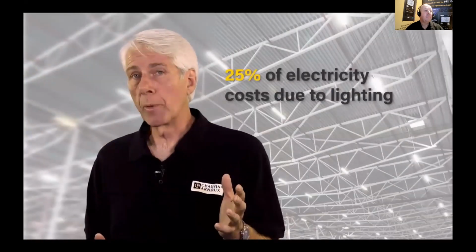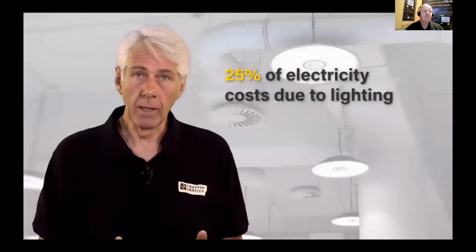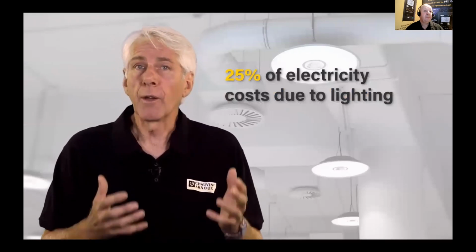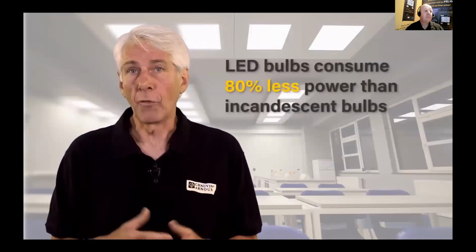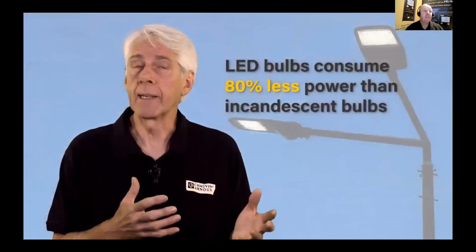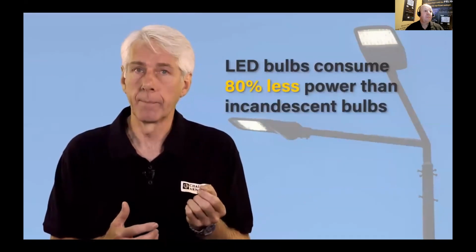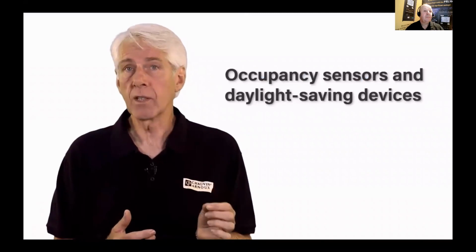With lighting contributing to 25% of the average industrial facility electricity bill, and with office buildings and call centres using even more, the efficiency of lighting equipment and its use is vital. Obvious changes are to move from incandescent lamps to LED, with savings of up to 80%. Less obvious are the effective use of occupancy sensors and daylight saving devices.